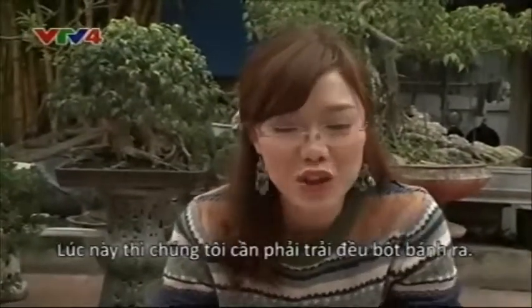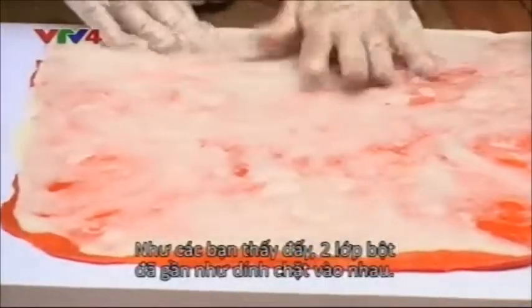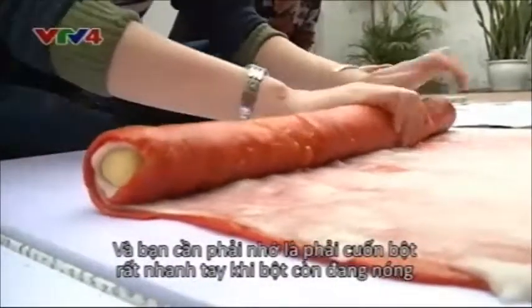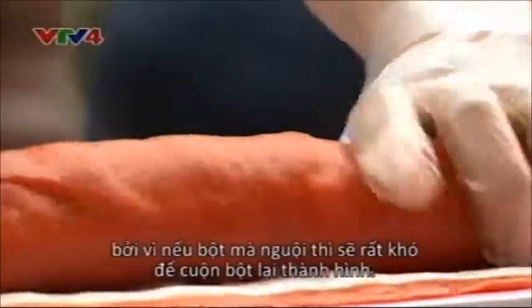Now at this stage, you have to spread out the cooked dough evenly. And the two layers have been stuck together. But one thing to remember is that you have to do it really quickly when the dough is still hot, because when it dries out, it's really hard to roll over.